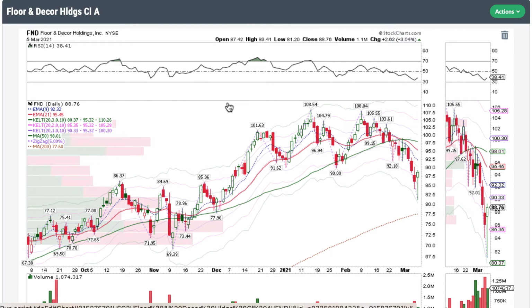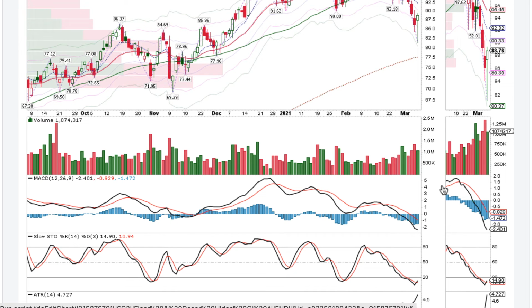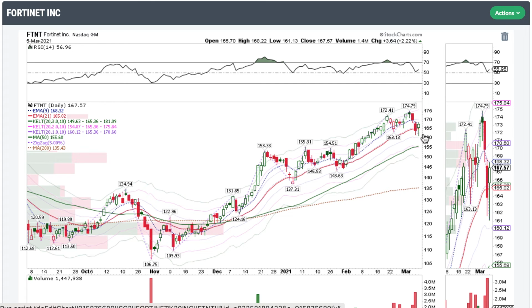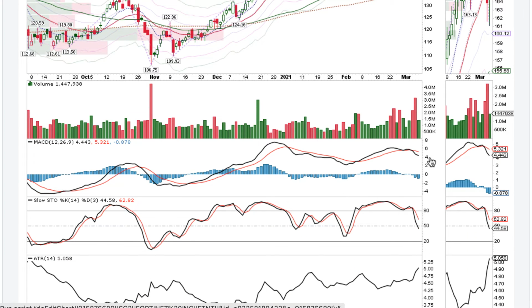Floor and Decor in the construction related names. Looking for a follow through. Nice bounce on Friday. Stochastics oversold and turning. Fortinet at the 9 and 21-day. Need to see that bullish follow through day. RSI is above 50. Stochastic will turn along with MACD. Volume should increase. Otherwise, we'll move on if it does not increase.